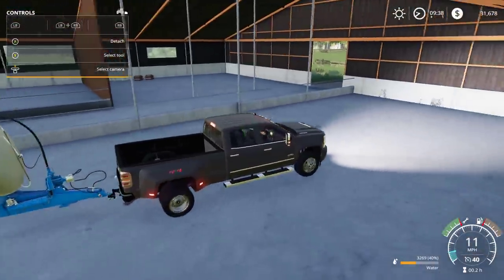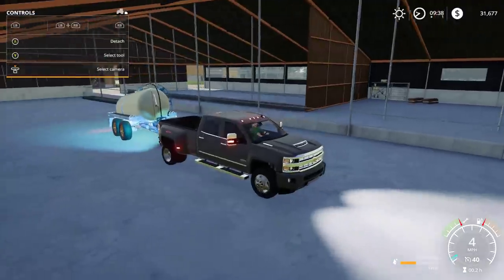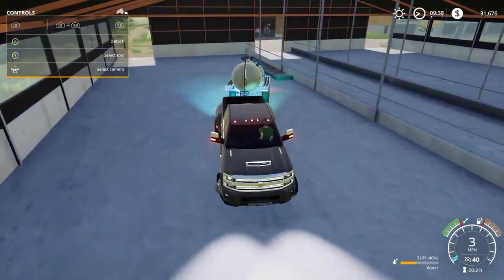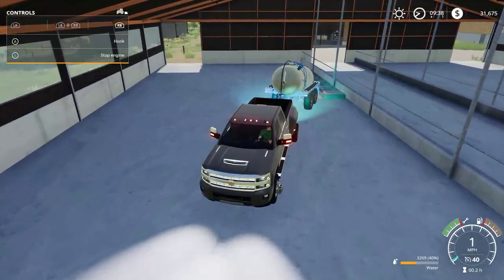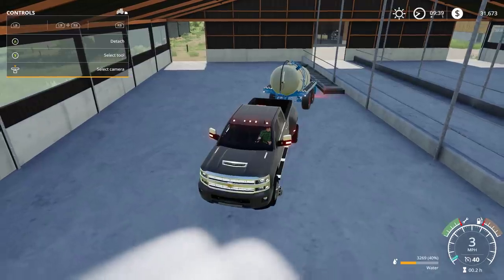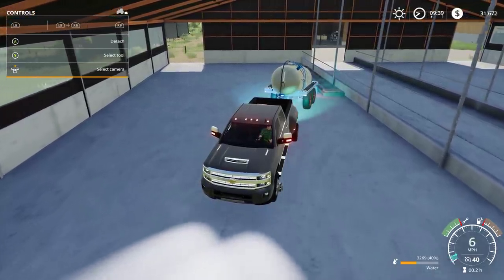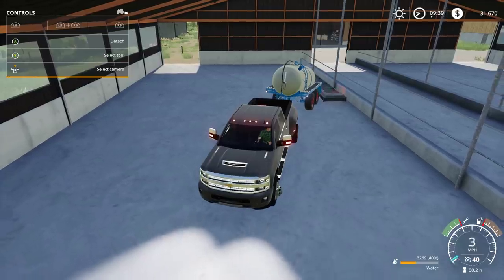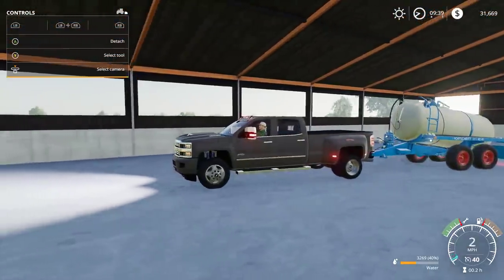That's bizarre. It only took like 10% of the water, and I don't know why it's doing that. That's frustrating. What? So we'll go back in and try to re-trigger it.